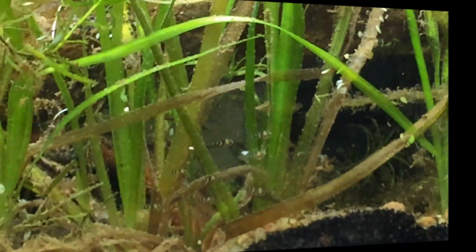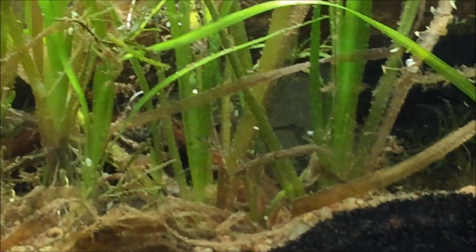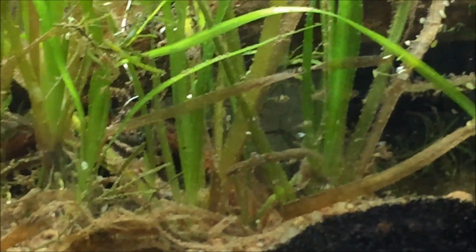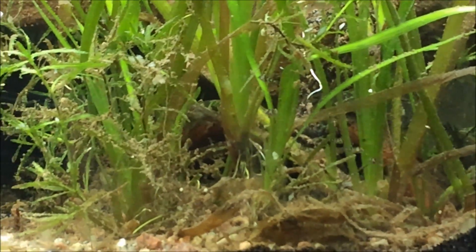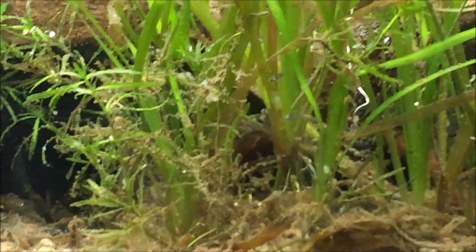Guys, this is going to be the last cut of the first part of my electric blue Jack Dempsey project. This is the pairing of the blue genome single blue parents. So this will be 25% electric blue, 50% single blue gene, and then 25% regular Jack Dempsey. No blue gene at all.